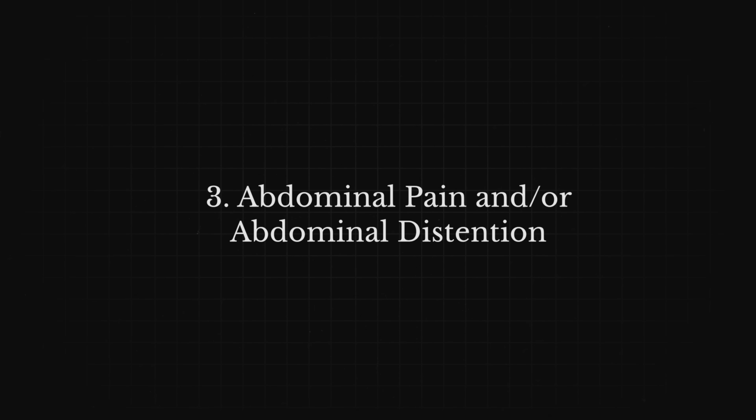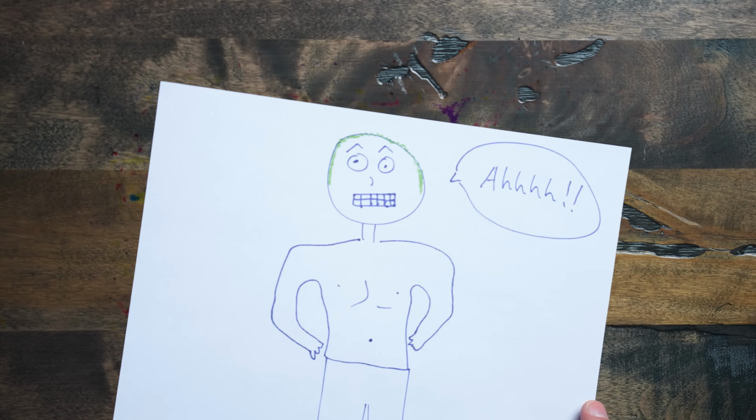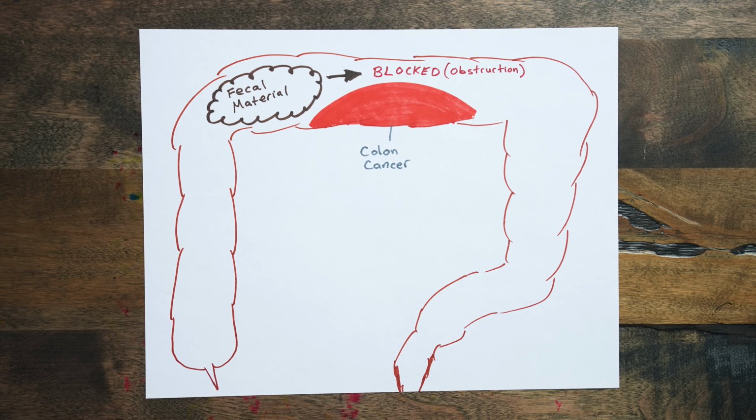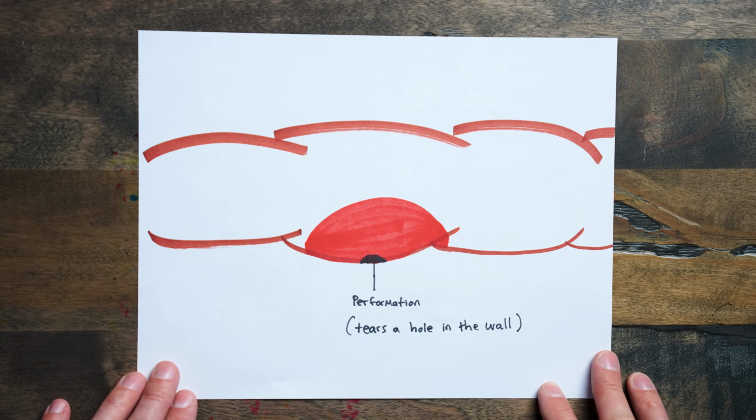The third warning sign that you should never ignore would be abdominal pain and/or abdominal distension. Now, abdominal pain can occur with tumors at any site in the colon, and it can be caused by a partial blockage from the tumor, or if that tumor causes a rupture in the wall of the colon, or if that tumor starts to affect the peritoneum, which is the lining that goes over the organs in your abdomen.